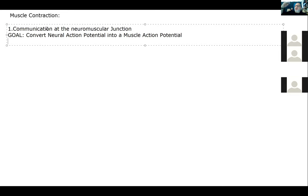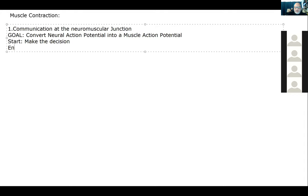And while I won't go through all of the steps involved with it, it is probably worthwhile to remind ourselves what was the very first step in this first stage. It was the very first thing we had to do. Thought. Yeah, make the decision, exactly. We had to have that thought, make that decision that we were going to contract the muscle. And what was the very last step in this process? What was the very last thing that happened at the end when we were describing it?